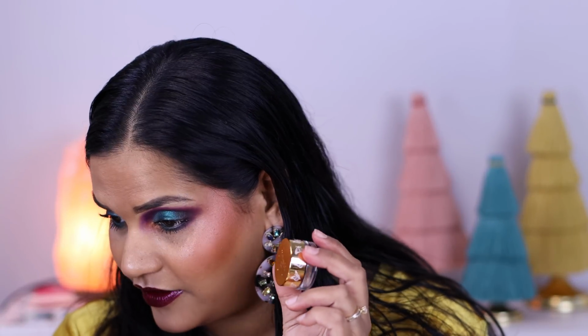The only thing is I feel like it has already kind of washed off my waterline, but I'm very curious to try this on my lids. I just wasn't feeling brave today, so I will do that at another time.